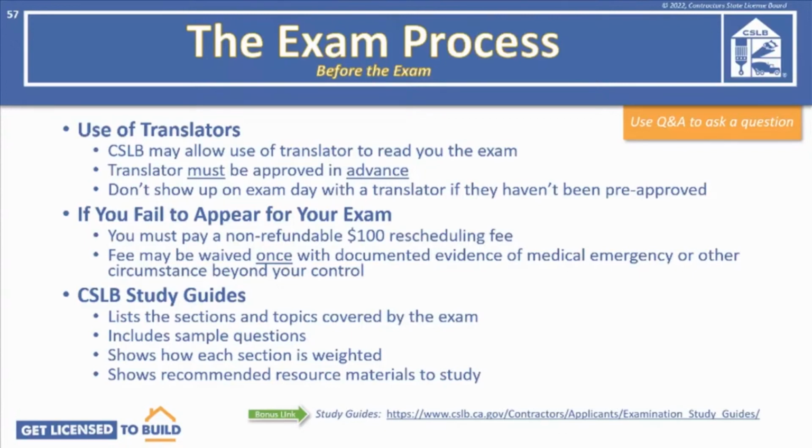When you get an exam date, make sure you do not miss it. If you fail to appear for your exam, you will have to pay a non-refundable $100 fee to reschedule. That fee may be waived once with documented evidence of a medical emergency or other circumstances beyond your control.